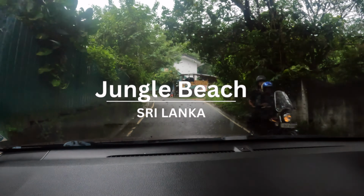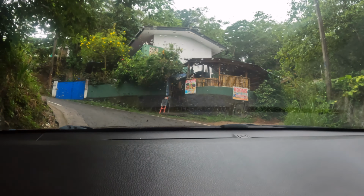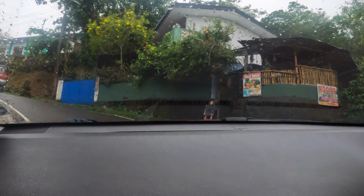So today we are driving to Jungle Beach and we need to drive on this road to reach the destination.